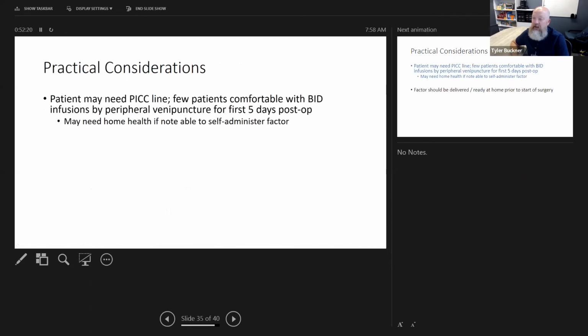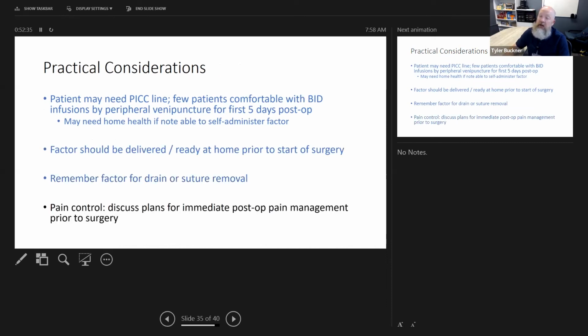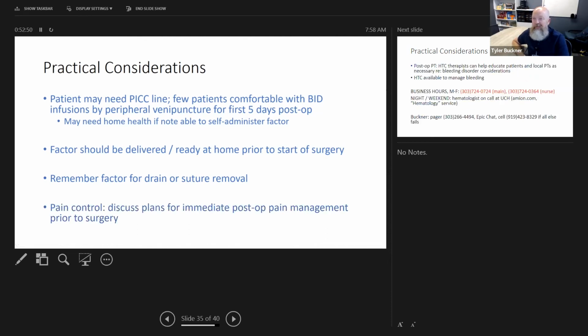Other practical things, we mentioned the PICC line factor. The patient should have that at home, delivered and ready before you ever start surgery, so that they have what they need to continue their treatment plan. They'll need factor for drain or suture removal. And then pain control for the acute post-op pain, we typically leave that to you guys, to the ortho team, and then we kind of resume that once they get through those first few weeks of the acute pain related to surgery.